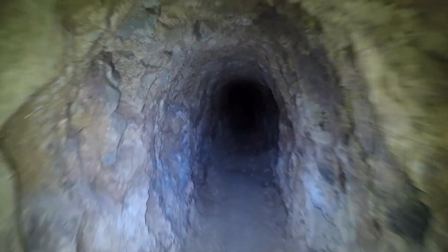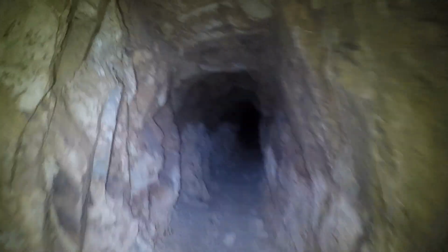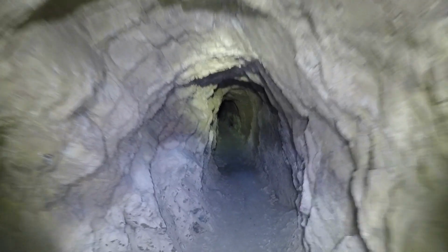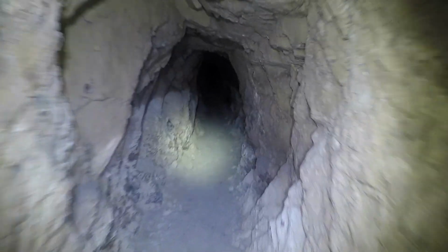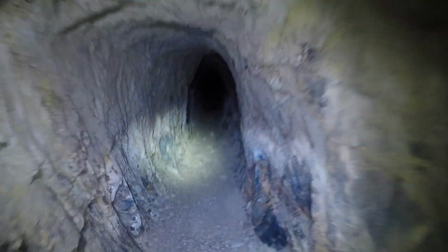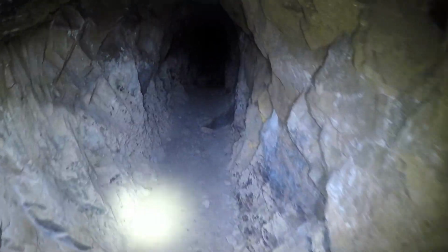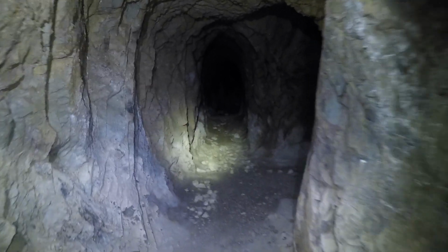Oh, there's a good deep mine. I can stand up, I'm happy. Here we go. Throwing a little extra light. Where's the quartz vein, Mark? Dry on the right, up near the end. Yep.